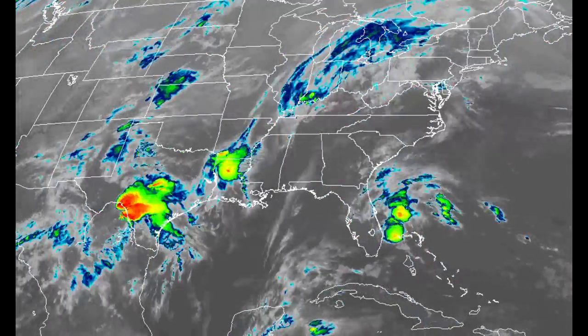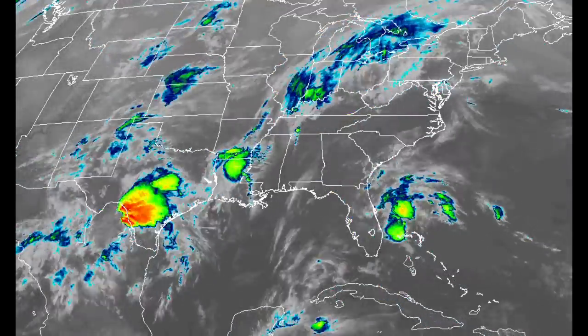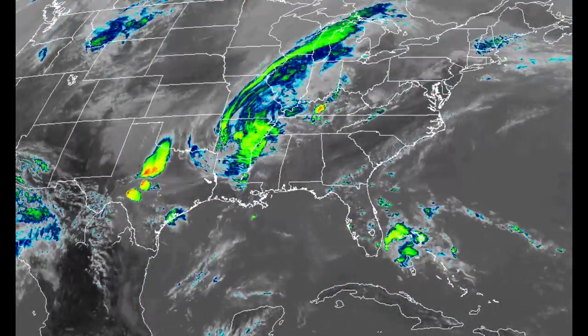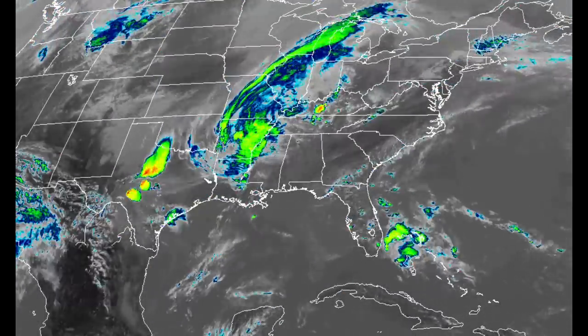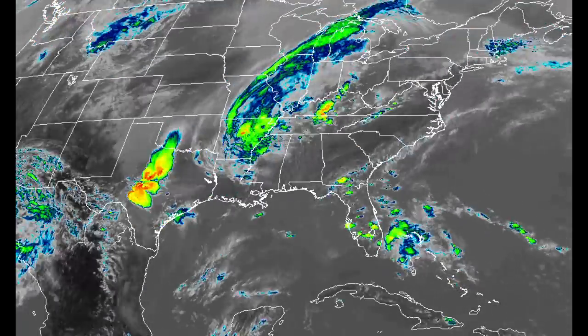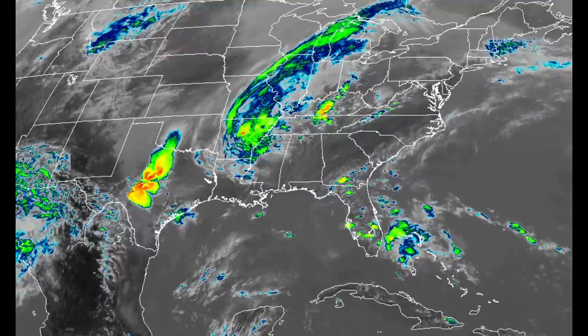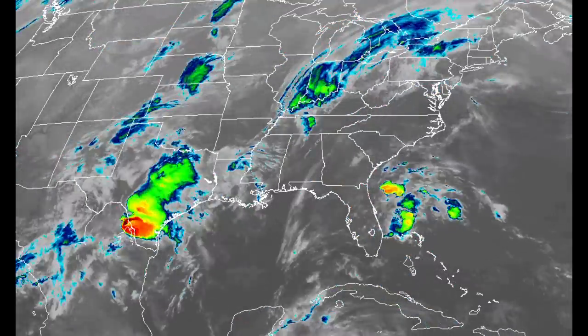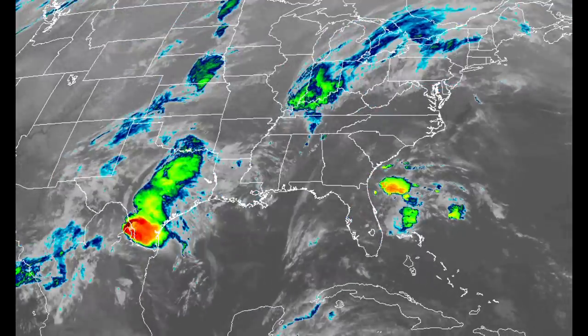The flatter areas are always going to be more active for tornadoes. But just because you have some hills and valleys and some small foothills and mountains, don't think that you can't have one of these tornadoes touch down. In today's weather times, now everything is possible. So we're going to have to be very careful watching our weather.